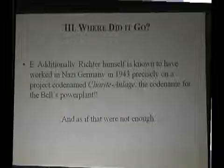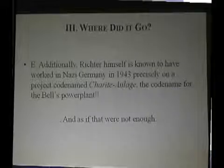Additionally, Richter was working on a project that was codenamed Projekt Charité Anlage, which was one of the project code names for the Bell's power plant. In other words, friends, contrary to Nick Cook and Igor Witkowski, the United States of America and Great Britain didn't get the Bell. It went to Argentina. And it was, here's the bad news, it was real, honest to goodness, quite alive Nazis that were working on it. And we don't know what they did with it after they moved the project away from Perón's hands.